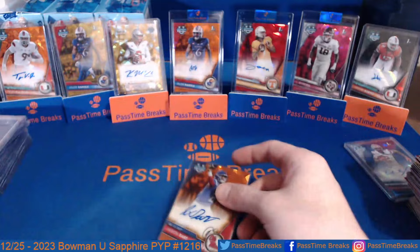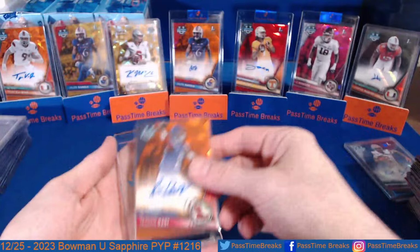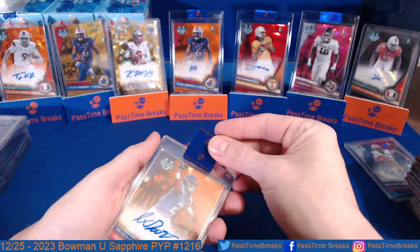Nasty box here. $15.57 after shipping. Nice. They were that cheap. Yeah. That is sick. We're getting hot. This last three boxes, hopefully gonna bring the heat. Man, this product is a steal.